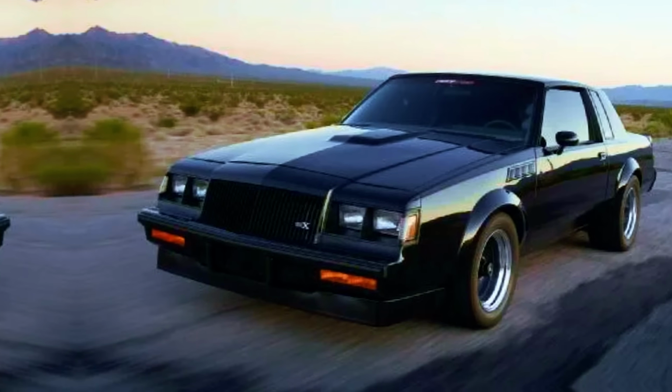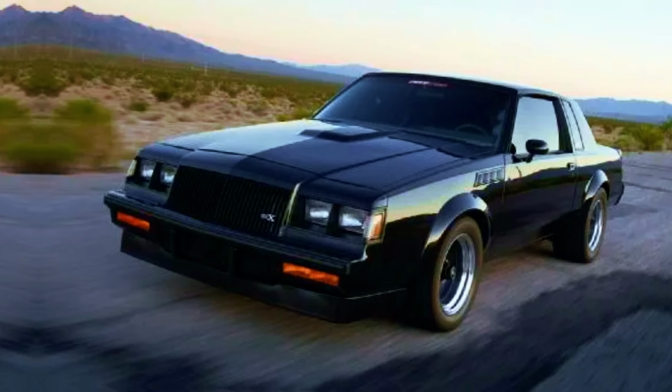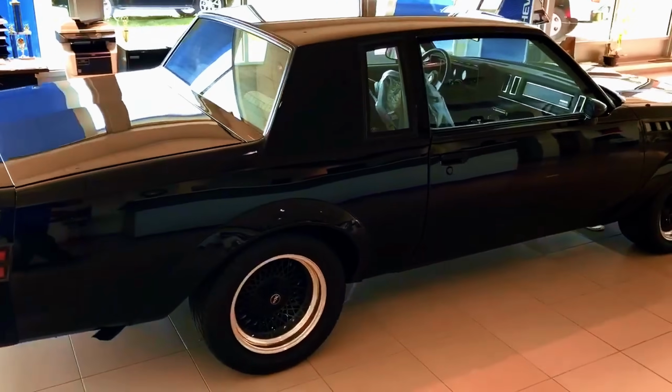It wasn't loud or flamboyant, it didn't need to be. It was quick, dark, and devastating, like a villain in a tuxedo. With turbocharged thrust, a blacked-out body, and limited production mystique, the GNX has more than earned its nickname.